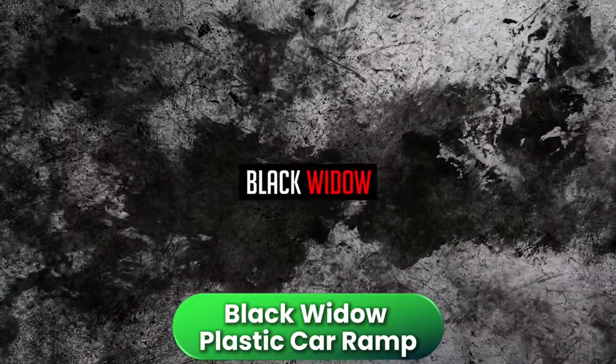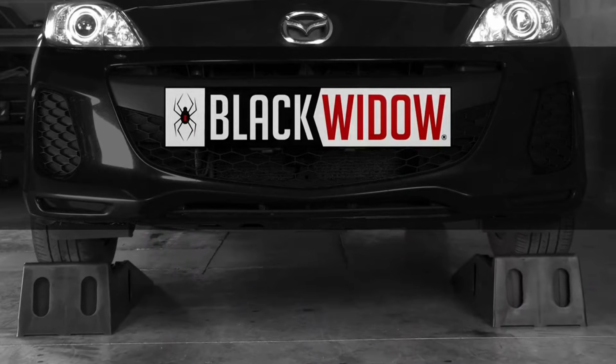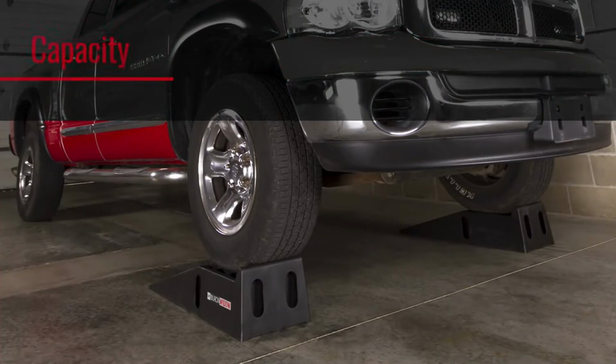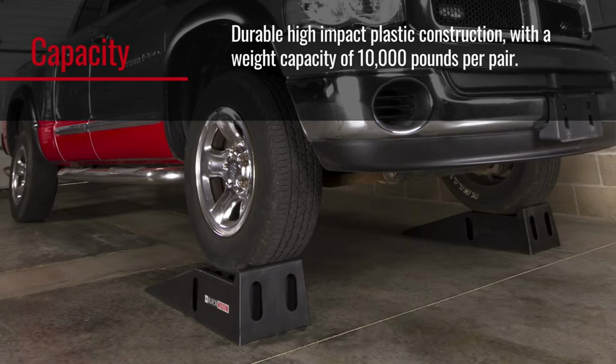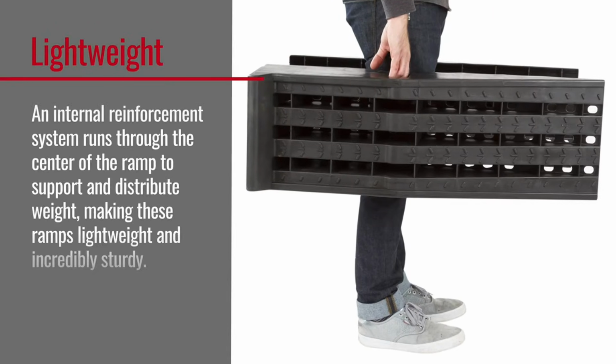Next is the Black Widow plastic car ramp. These might be plastic, but don't underestimate them. They've got a serious 10,000 pound capacity per pair and can lift your car 6.25 inches. Each ramp is 12 inches wide, giving you more wiggle room for wider tires. They're lightweight, easy to store, and have a textured surface with raised edges that help guide your tires into place.